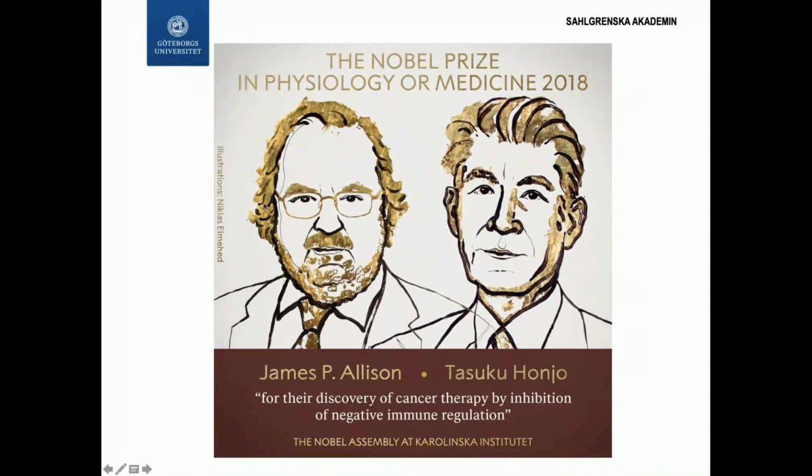James Allison, who made the discovery of CTLA-4, and Tasuku Honjo for the PD-1 inhibition, they got the Nobel Prize for this in 2018, and it was very well deserved, to say the least.